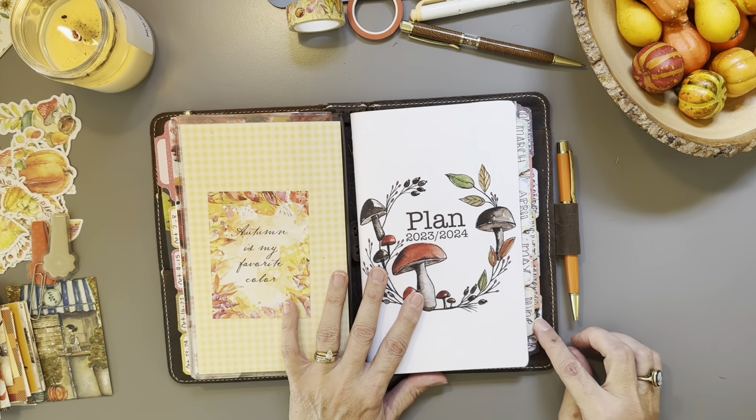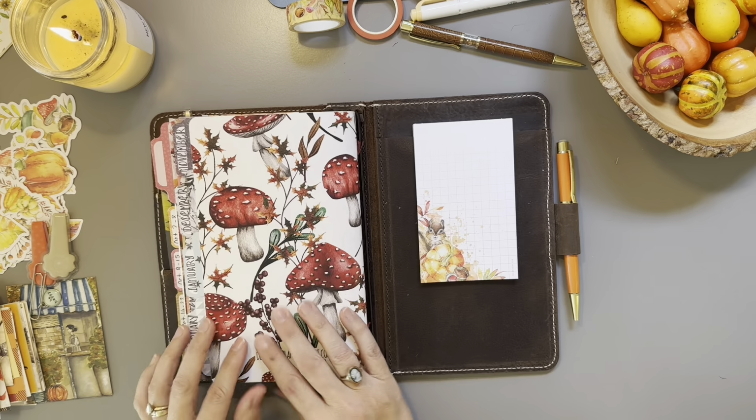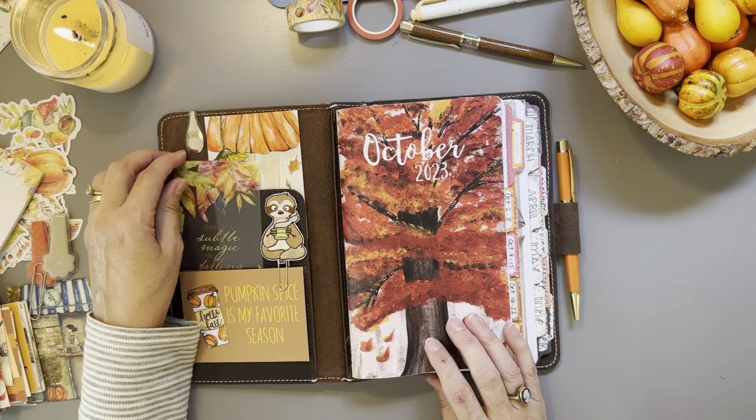And then I'm gonna do my October monthly, which I have not decorated yet, but I will do that soon. So that's my October setup.